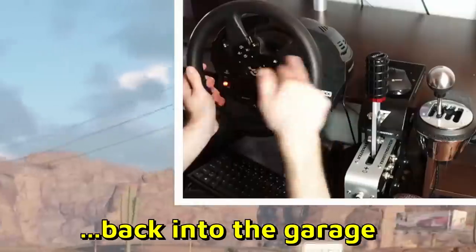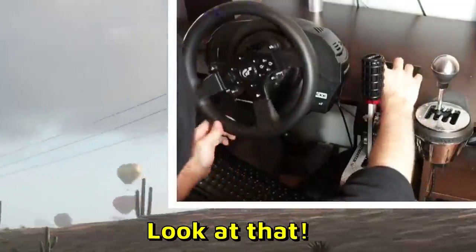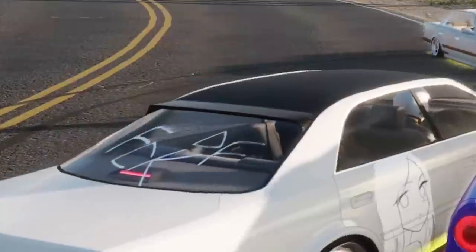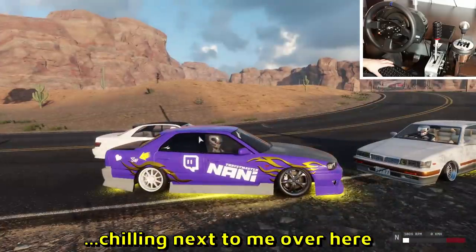We would have to go back into the garage and make our tires bigger, wider. We don't need to do that with mods. Look at that. Press F4. If you reduce the tire pressure, for example, you put it here, your car is basically twice as fast. And look at that. This is how easy it is to like join online. There's like tandem going on there. There's two guys chilling next to me over here.